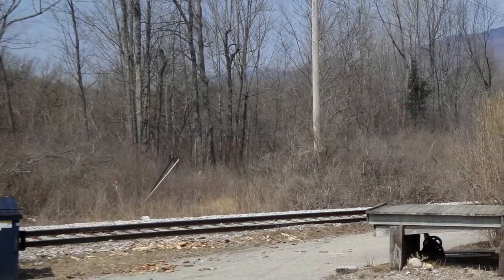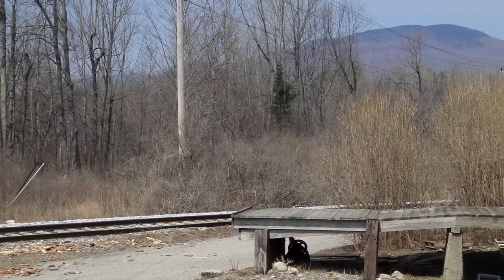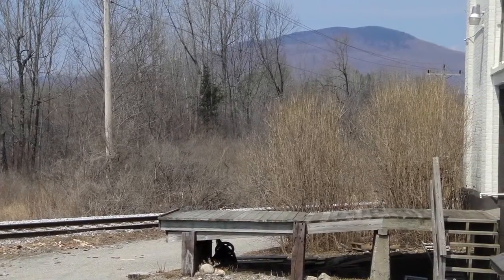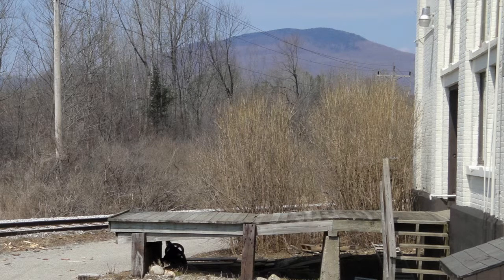But let's start, Bill. Let's start here, right at the beginning, where the MDG Railroad met the Rutland Railroad. If you could comment on this. The switch was at the end of Lincoln Avenue, where the brick building is. It was the old Bennington County Cooperative Creamery. And down in behind was the switch that went off to the beginnings of the Manchester, Dorset, and Granville.